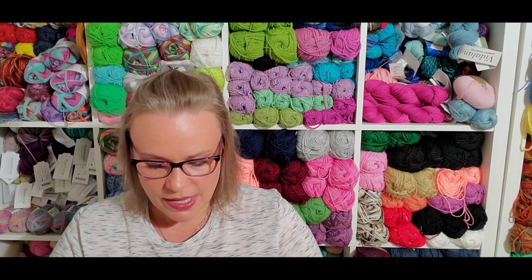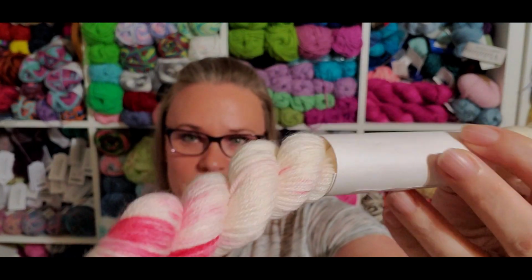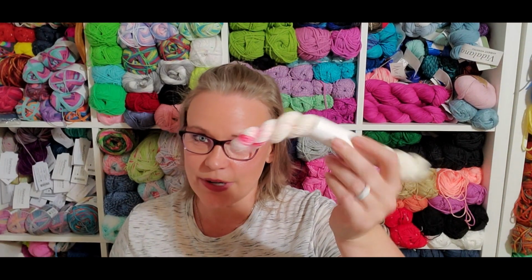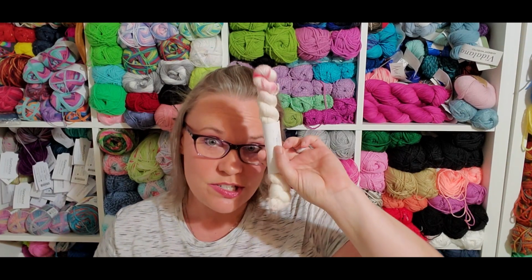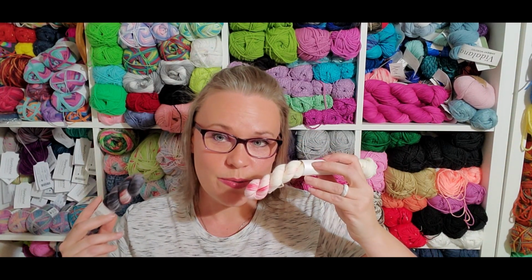Oh, okay. So this is Dead Snow. And like I said, they had the whole section that was white and red, and I was like, oh, it's your slasher section. So Dead Snow is the first. I got a mini. I'm going to do a horror movie inspired shawl at some point, so I want to start collecting minis.